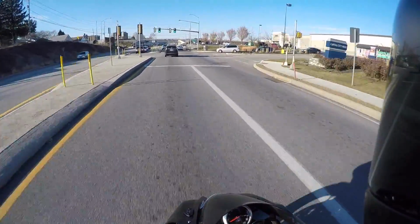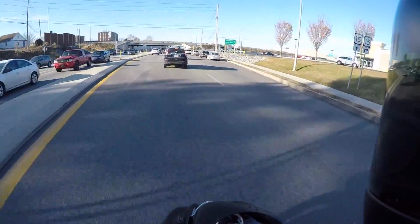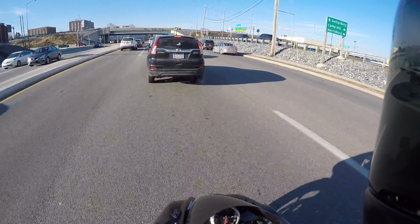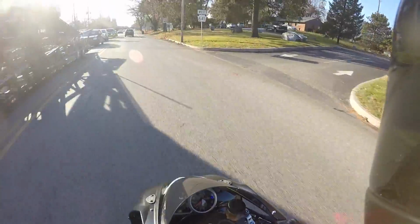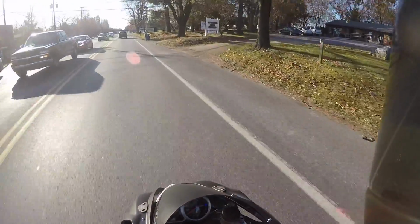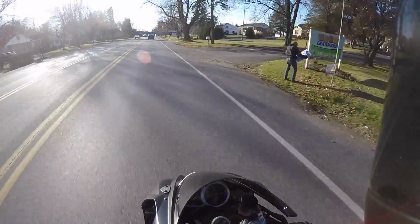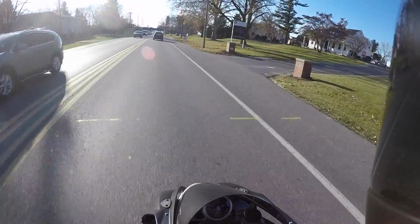But you know, Akrapovic claims a 12 horsepower increase, so I was hoping, we had a baseline of 116, I was hoping for at least mid 120s. So we'll see. This exhaust sounds incredible. Listen to when it burbles and stuff, and the mid-range is, it's insane how much better that is.